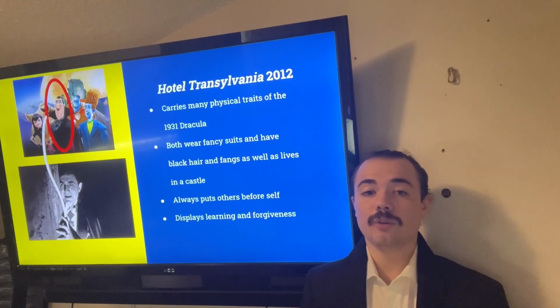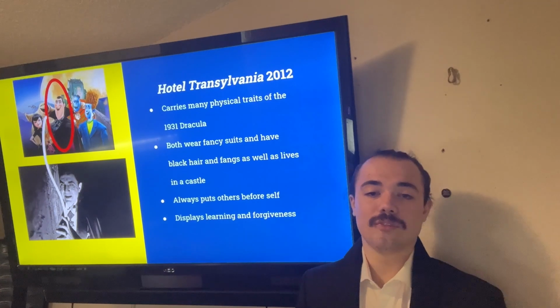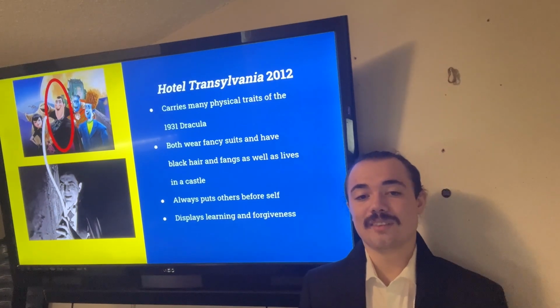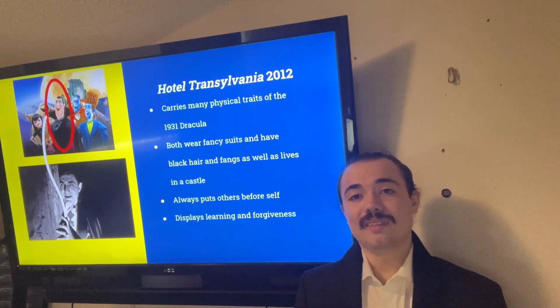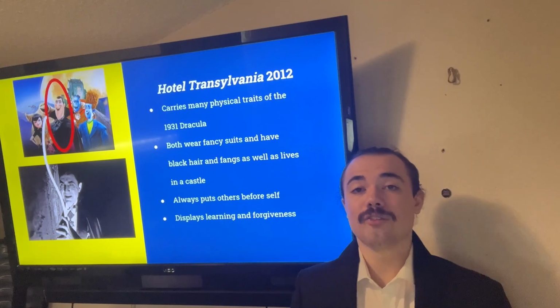Hotel Transylvania 2012 depicts a Dracula that carries many of the physical traits of the 1931 Dracula. This Dracula also dresses in fancy suits and has black, slicked back hair with fangs, as well as lives in a castle. Though these are the only similarities between the two. The morals this Dracula holds are far better.